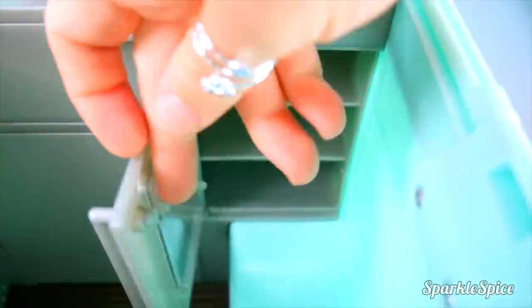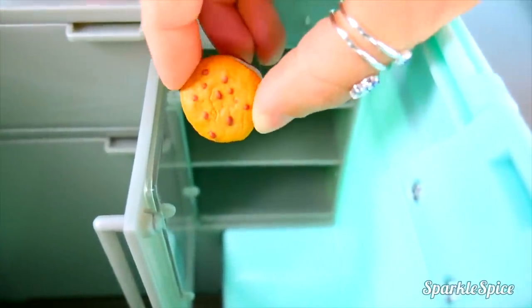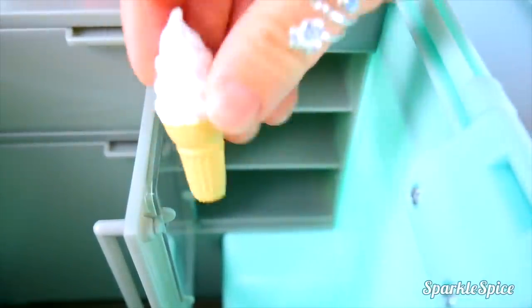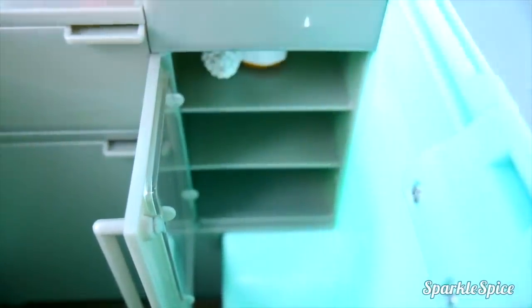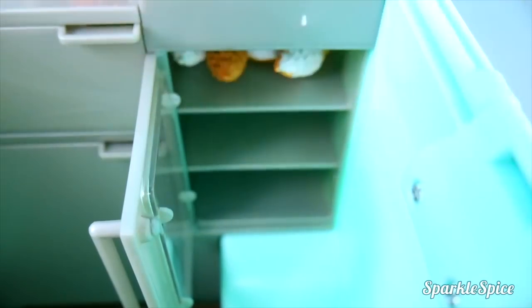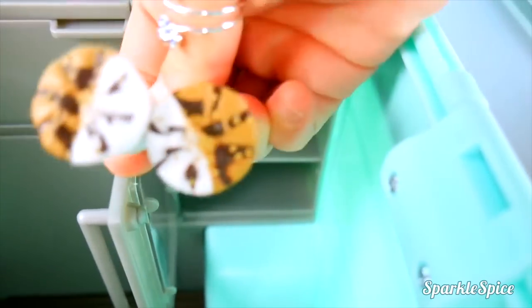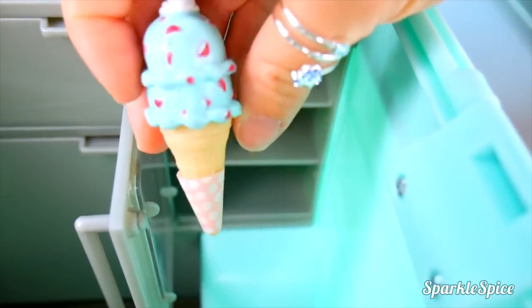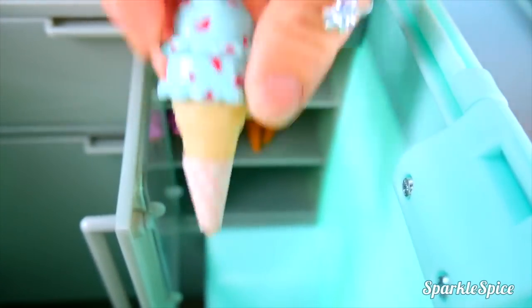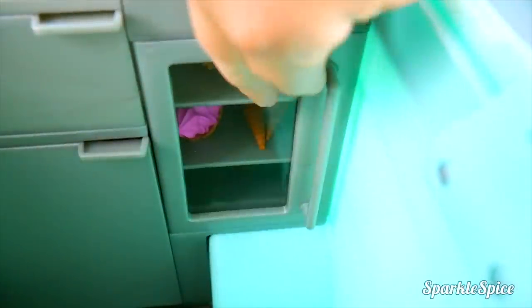All right, we've got to stick some more stuff in our refrigerator. How about some yummy ice cream sandwiches? Here's a chocolate chip one. I've got a vanilla ice cream. And chocolate. And vanilla chocolate swirl. Look at this giant strawberry ice cream cone. Wow, here's two that are chocolate and vanilla. This might be my favorite. It's blue with red sprinkles. This one is chocolate with pink sprinkles. Okay, let's close it up so it stays fresh.